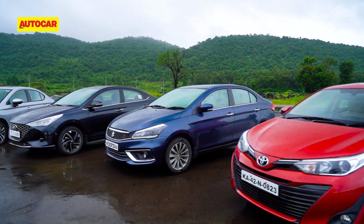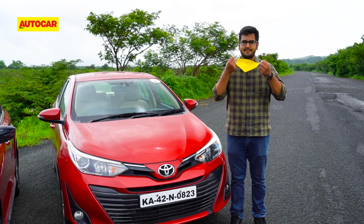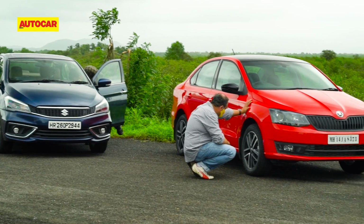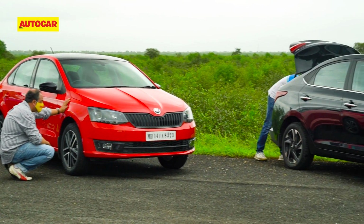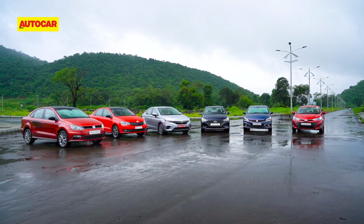Familiar faces will be putting these sedans through their paces. Joining me are Hormazd, Shapur, Sergius, Gavin, Nikhil and Saumil. This team will be judging the cars on a whole host of parameters before whittling the list down to one definitive winner. You've seen these cars before, so we'll gloss over the matter of design and styling.